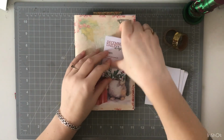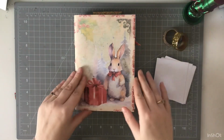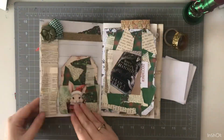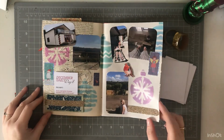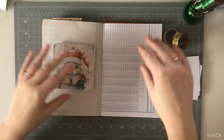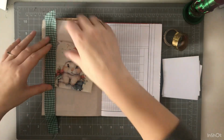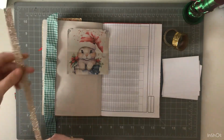Today is day 9 of December Daily, and the prompt is, what are your goals for December? So I'm just going to start by giving a really quick flip through of the previous days, all the way up to number 8, which you see yesterday. I didn't do any journaling on yesterday's page. I just think that the pictures say it all for me, really. So I know where that is, and I know that that's where I would like to spend my Christmas.